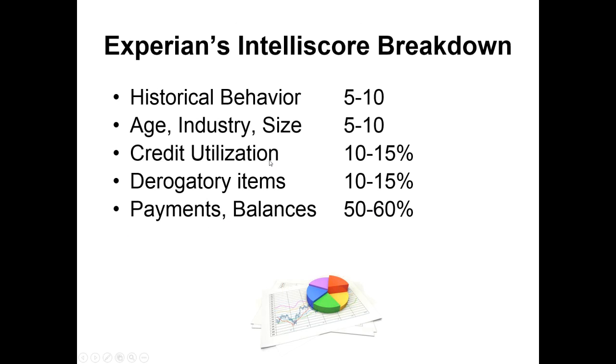And then credit utilization and how many derogatories you have. Let's be honest, the derogatory really ties into payments anyways, and comprises 10 to 15%. So if you combine how many bad payments you have, now you're saying about 60 to 80% of the whole score is how you pay, basically. Then how you utilize the credit you have is 10 to 15%. How big you are and your past historical behavior account for smaller factors of 5 to 10%.